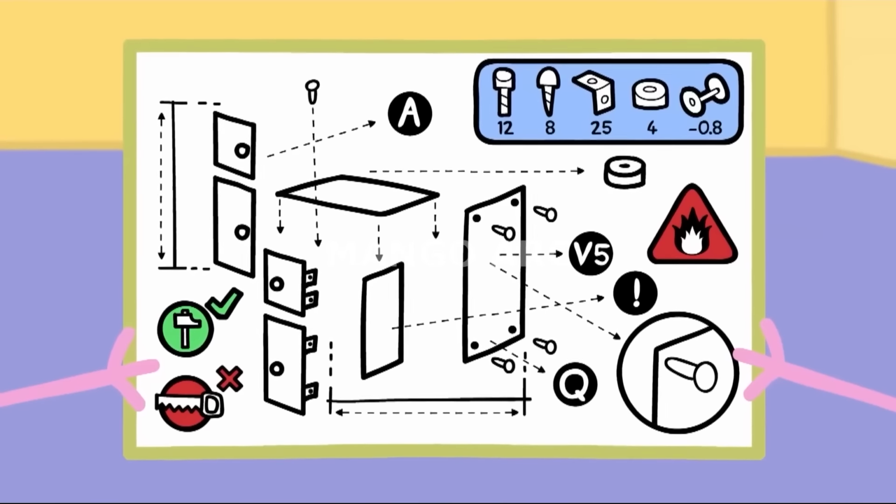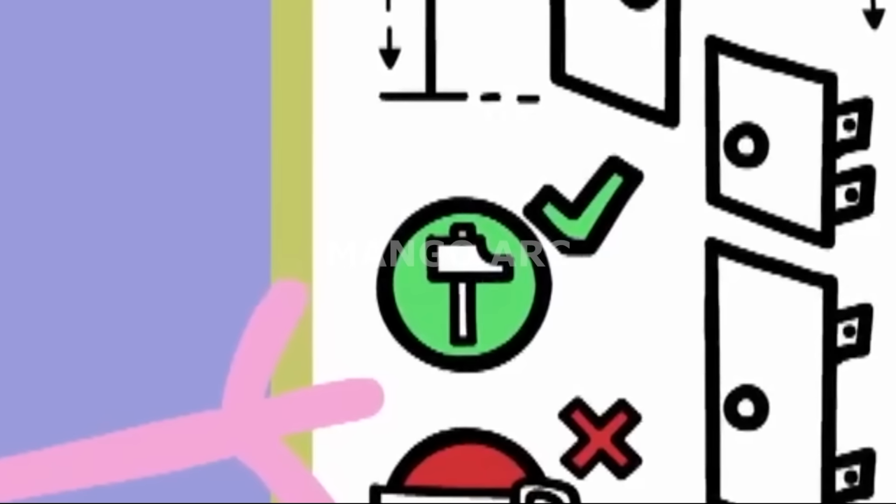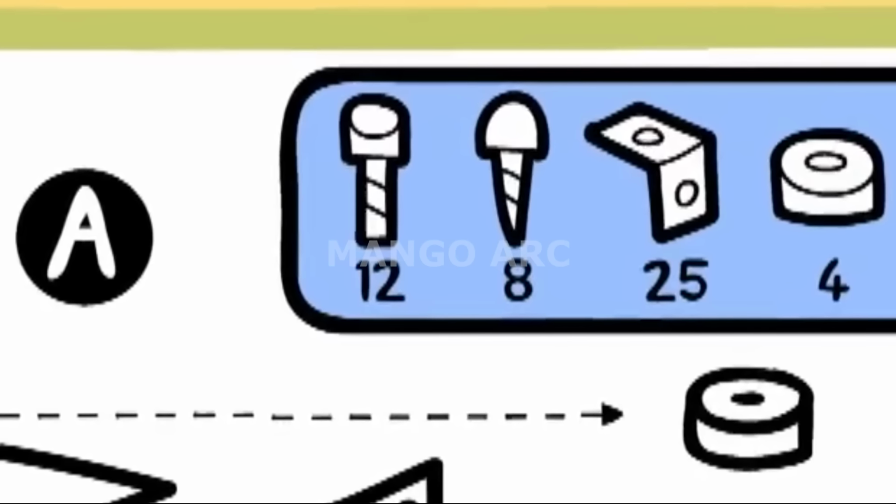To be fair, the instructions are really strange. It says you need to use a hammer, even though it shows bolts and screws that can be screwed in with a screwdriver. You can't do it with a hammer.